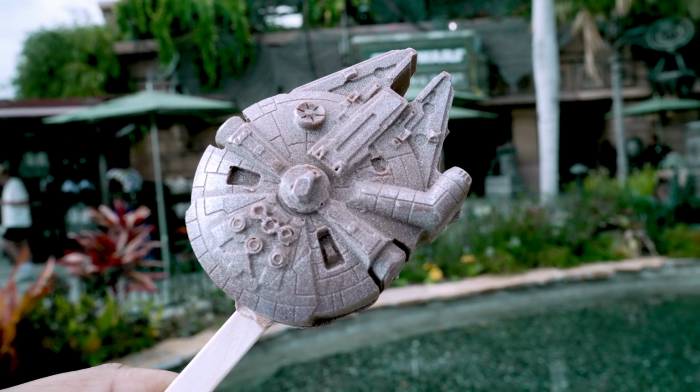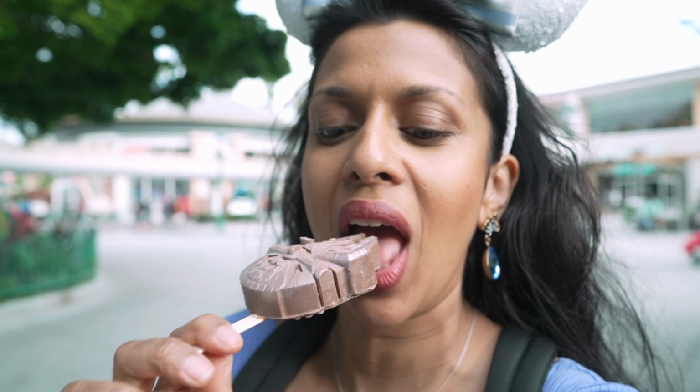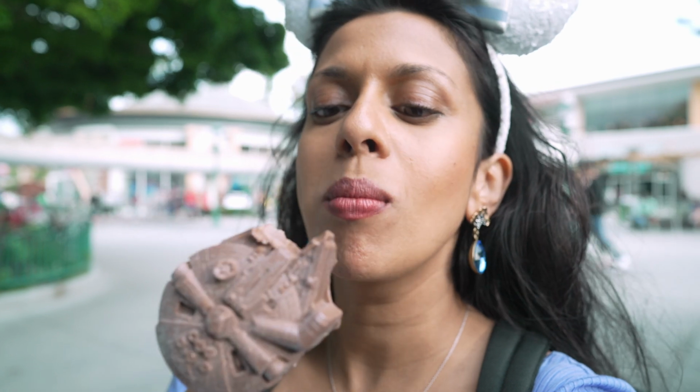I wanted to give this a little try because I'm really craving something sweet and I haven't come across anything that I've really wanted yet. So I was like, you know what, let's just give this a shot. Wow, if you like milk chocolate, this is so good.